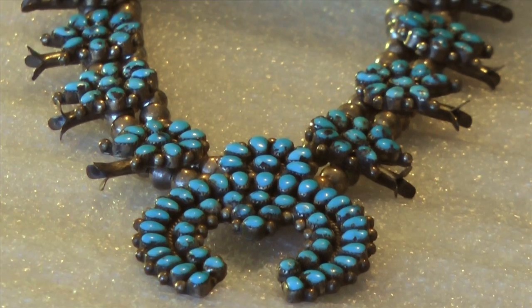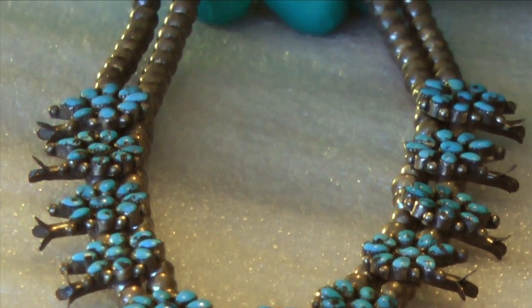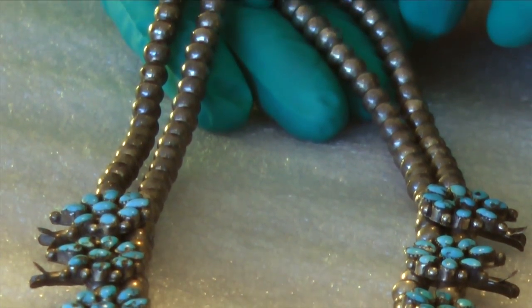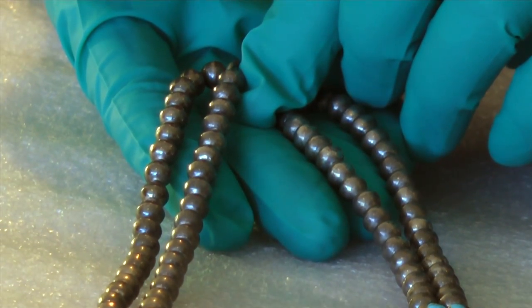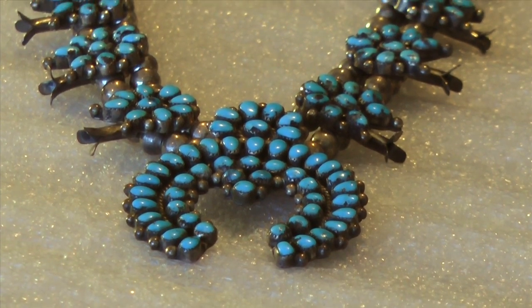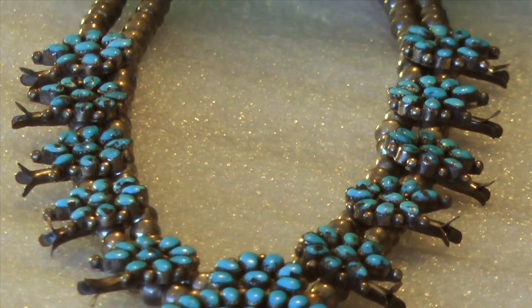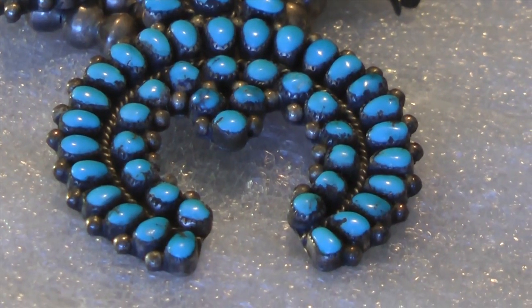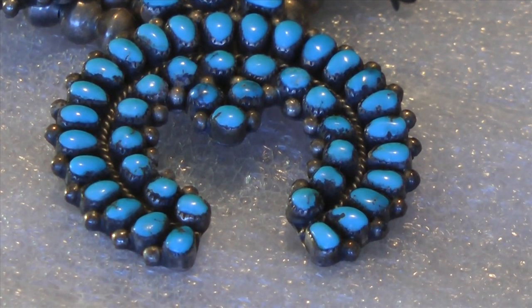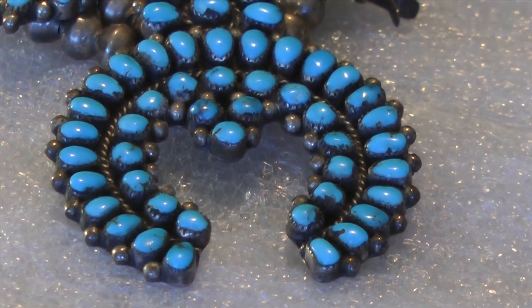And while women were probably working on making jewelry from the very beginning, Della Casa Apa is one of the first named women artists that we have in the region. And she's known for her cluster work. This is a petit point necklace. These stones, boy, there are a lot of them, were individually cut to fit into this necklace. This is a form of squash blossom where the turquoise is much more dominant. And that's a very Zuni example of a squash blossom.